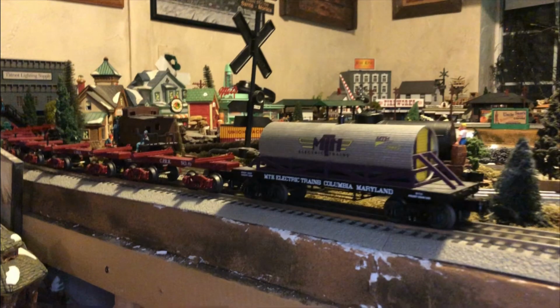Now we are going to go into MTH's logging items. Right here is a MTH Rail King 19th century logging tank car. This is the first logging tank car I've used by my logging trains until the custom one came along. It's a really nice car. I would like to custom paint it in the future because it looks very much like a logging tank car in my opinion. But I might get a second one of these and paint it up because this is an MTH 2007 Collectors Club edition.